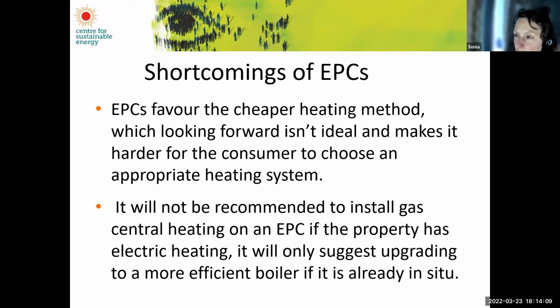just as a general rule with EPCs, it's calculated based on the costs of the heating rather than, I guess, the carbon emissions that are associated with the different heating. So gas currently scores higher on an EPC, a mains gas boiler scores higher on an EPC than an air source heat pump. There probably needs to be a lot of work done behind the scenes to address this. It'll be no easy task, but that's one of the shortcomings. They're not really set up to assist in our path towards net zero.